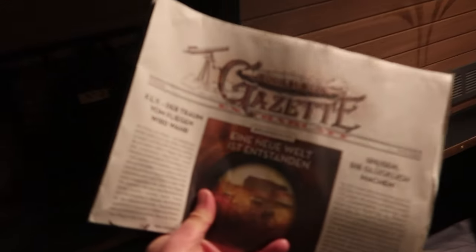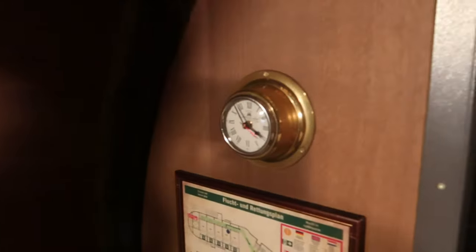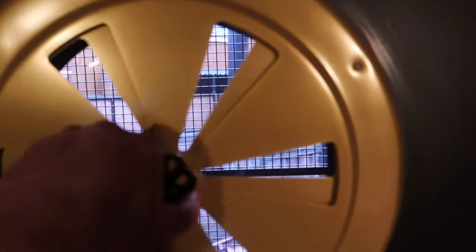There are little bits and pieces of theming as well. It's really nice. They've got a gazette here, which I think we can read. They've got the TV, your lights, and this as well, like little bits of theming. They've actually cable tied it there so you can't steal it, which is really good. A clock there, it's really nice. The door, you can actually close this for a bit of privacy, which is really good.